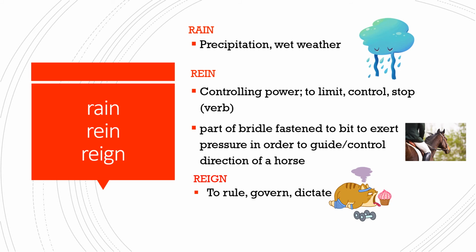Now, the last one, R-E-I-G-N, reign. You do not hear the G. It is a silent G. It still sounds just like the R-A-I-N or the R-E-I-N. But this one means to rule, to govern, to dictate. And in our examples, I want you to pay close attention while I explain the difference of why we use R-E-I-N or why we use R-E-I-G-N.